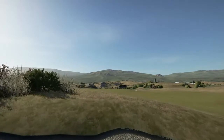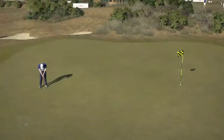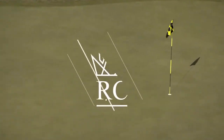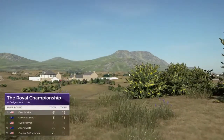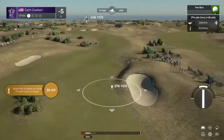John, you're down there. What's happening? I'm down here on the 17th, guys. This is Billy Horschel's next shot from 29 feet out. Ouch, that hurts. So with another hole behind us, let's take a look at the leaderboard. Just a couple to go. Let's see how you handle the penultimate hole.